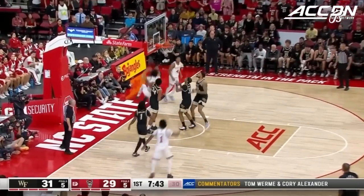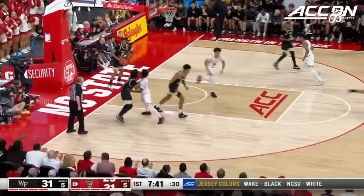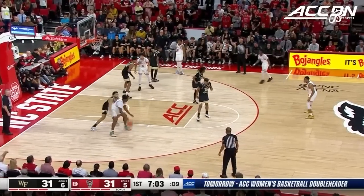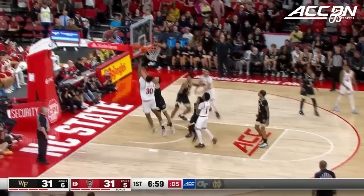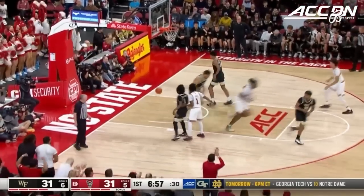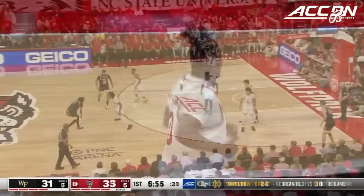Thomas off the glass, calculates the angle. Gets a rise from the crowd. Backing his way down on the block. Burns off the glass.